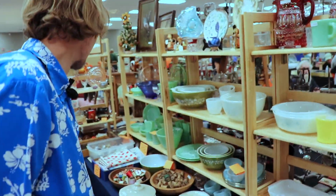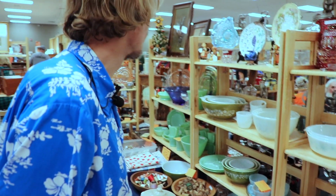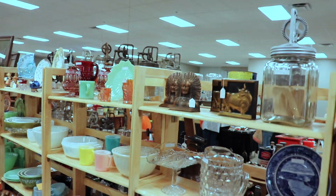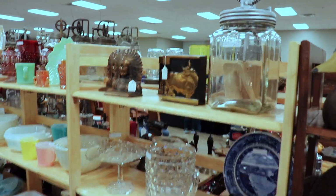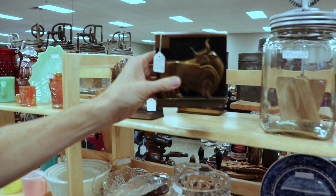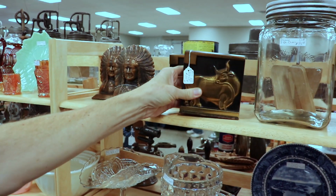Let's see. Feed sacks. Oh yeah, they have the nice Russian boxes here. And the bowls are cool, actually. I like bookends. I haven't seen those before. And they're nice and heavy. Probably 40s or 50s looking at the way they're made.